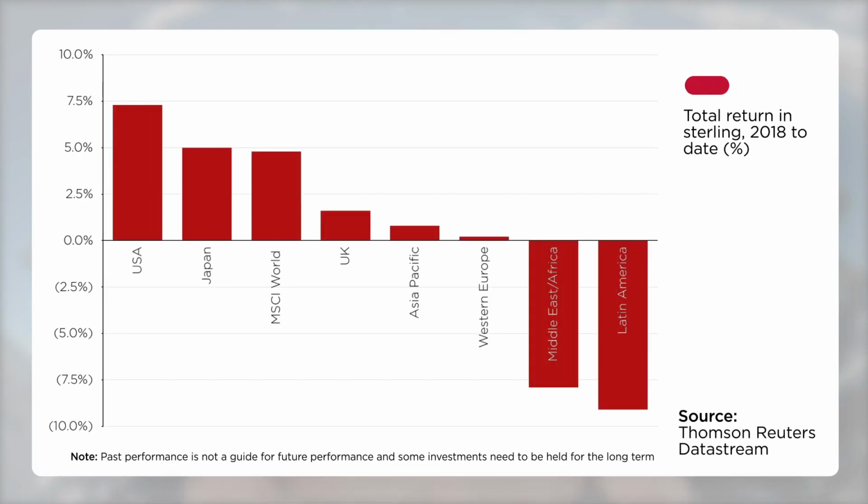However, there are also 5 counter-arguments which could suggest that care is needed, as share prices may find it harder to progress from here or even are at risk of a fall. First, look at this chart. The MSCI World's made a capital gain of around 0.5% to date in 2018, despite all of the good news I've just outlined. In sterling terms, the total return including dividend reinvestment, well, that's just shy of 5%.